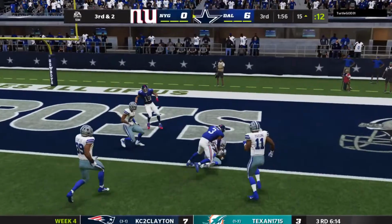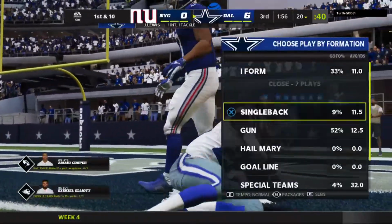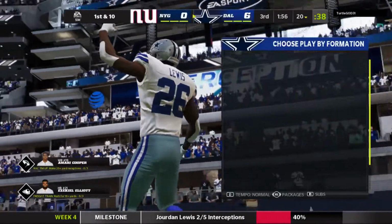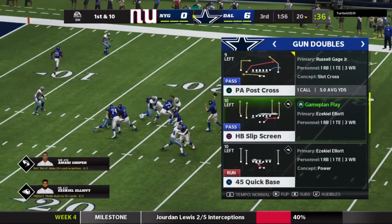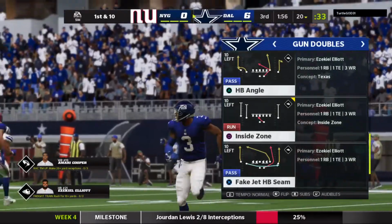Into heavy traffic, and it's intercepted. Picked up by Jordan Lewis. And the Cowboys are going to take possession here. It's a touchback, and they'll take over at the 20-yard line.